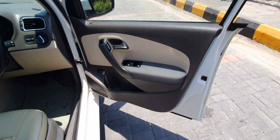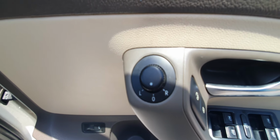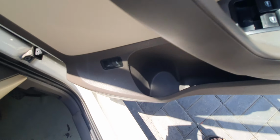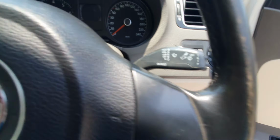These are the door trims that come from the factory. So you get all 4 power window buttons here. You get an ORVM adjustment joystick here. This is the lock unlock button for all 4 doors. This is the boot opening button. Here, this you get to operate the headlamps.